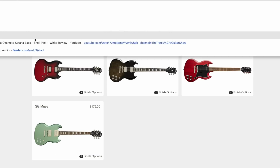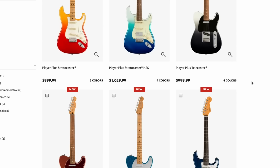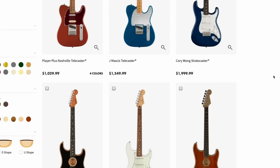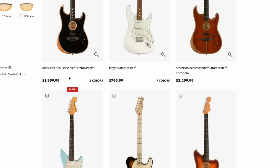But now I'm curious, did Fender also raise their prices today? I'm not going to do anything as in-depth. You know, we just reviewed these guys. Those are the same price. I mean, they just launched those. I didn't expect them to change. Corey Wong's still the same. Acoustasonic looks still the same.